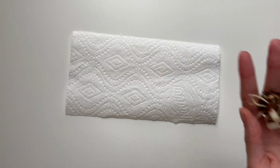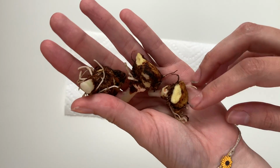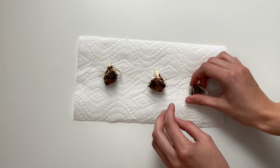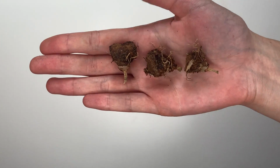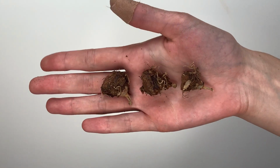Once you have your funny little tuber looking things, you can go ahead and put them down on a paper towel, and you have to let them dry for a full week. That is not as snappy as option number 1, but you do want to let out any excess moisture from the tubers and they will shrink over that week. Once the week has gone by, you are ready to store your tubers.